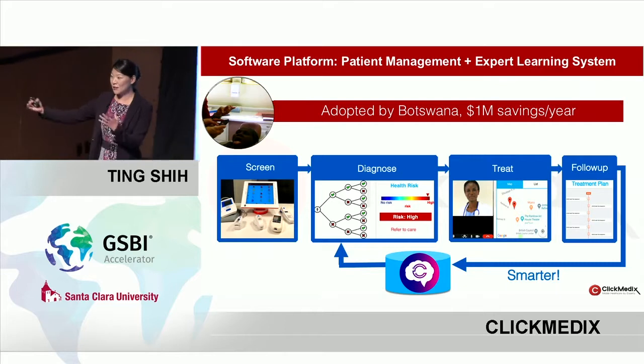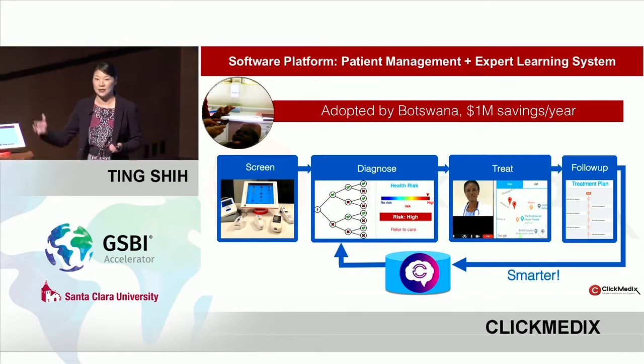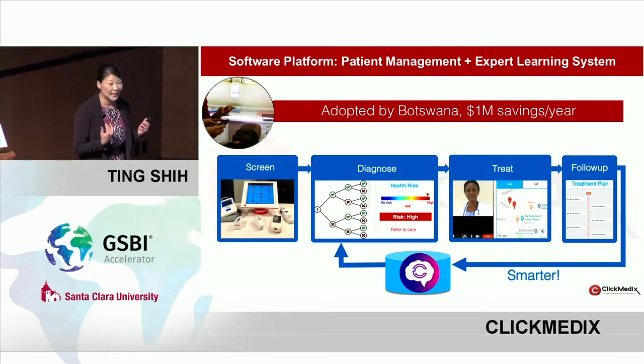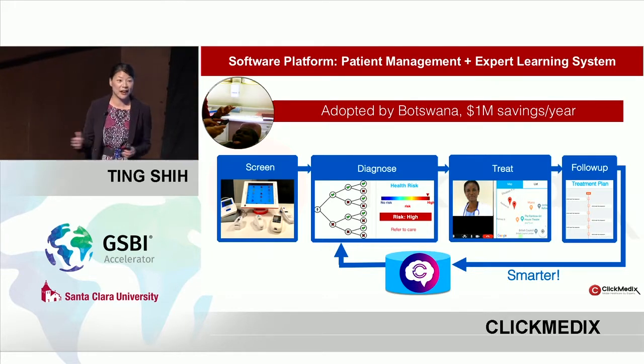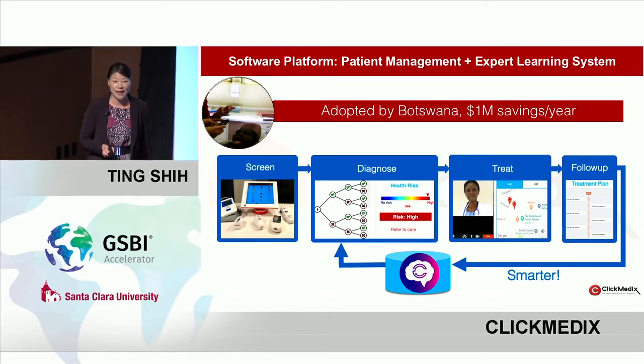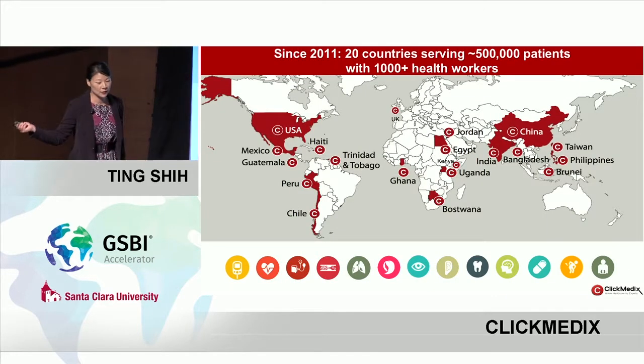And imagine you have a clinic that literally is a mobile device with some devices and a health worker operating it, delivering doctor quality care anywhere, and therefore saving a lot of costs, and patients are getting faster access to care without the long travels.